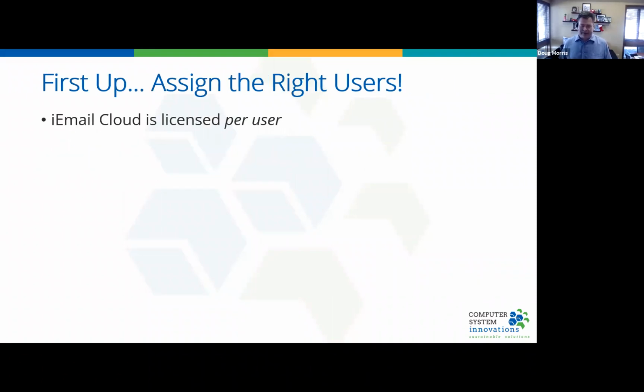Okay, first up, assign the right users. A lot of people don't know this, that iEmail Cloud is licensed per user. You don't have to be a staff member. You don't have to have a staff login to iMIS to use iEmail. iEmail Cloud is licensed per user.